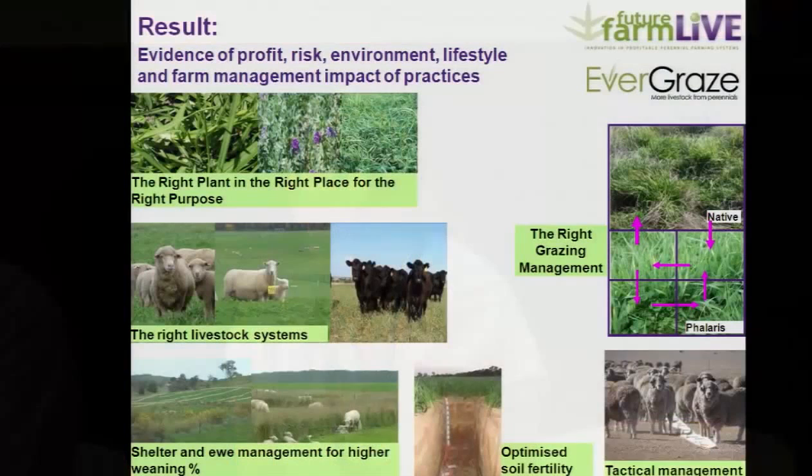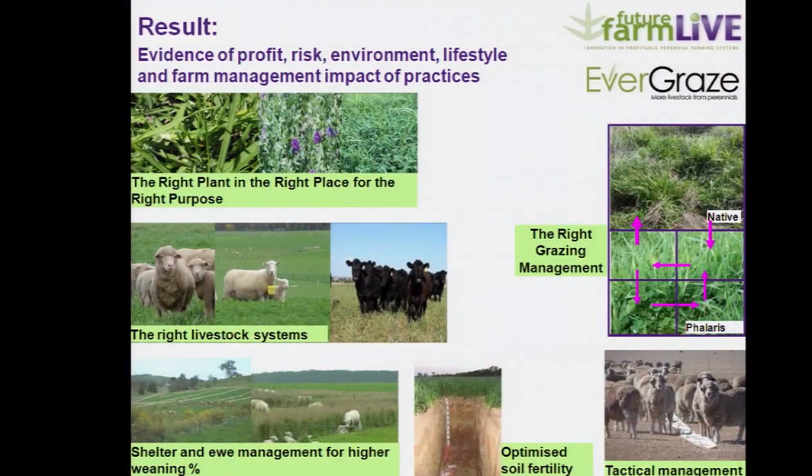Reproductive performance was a really important theme right throughout the EverGraze program. We had higher than average reproductive performance of sheep in all of our proof sites, but we particularly put in place a few common themes. So meeting condition score targets and feed on offer targets was important, following the lifetime wool principles, so bringing those principles into EverGraze, and then developing new practices.